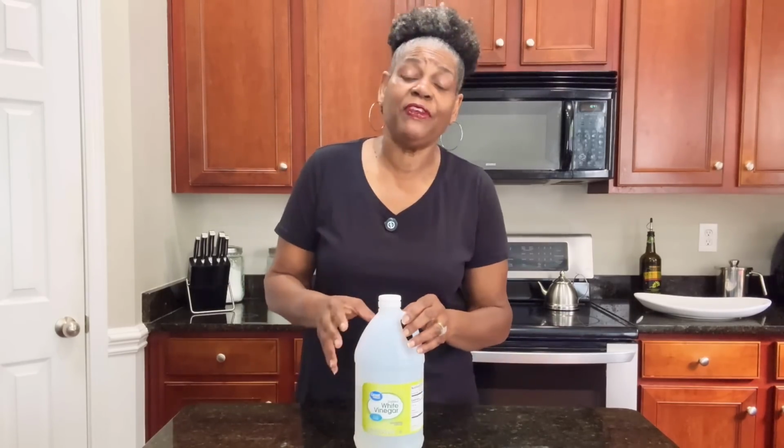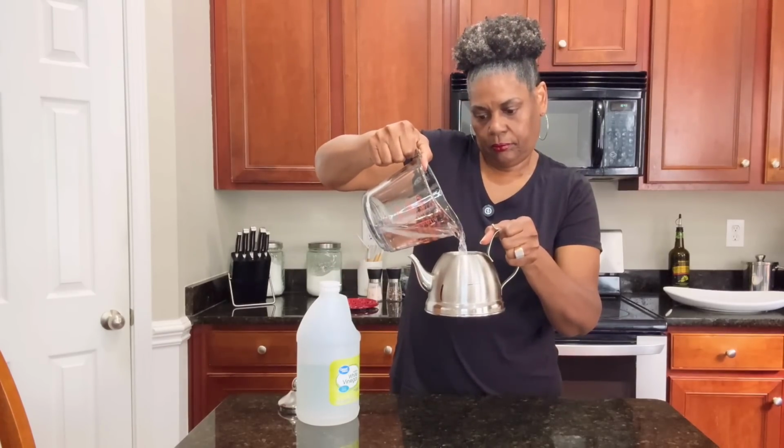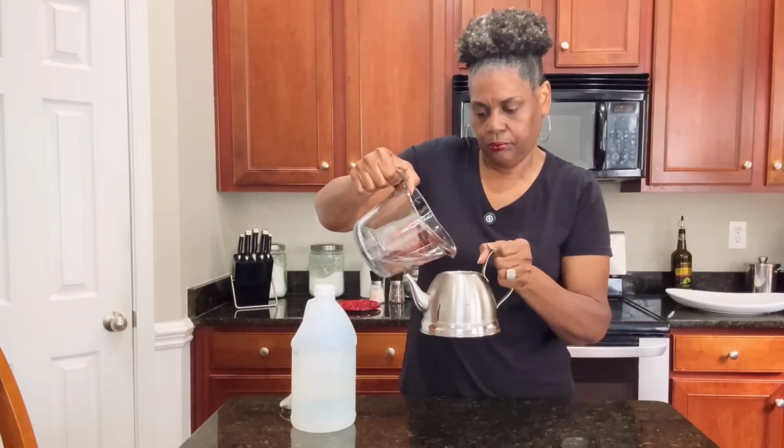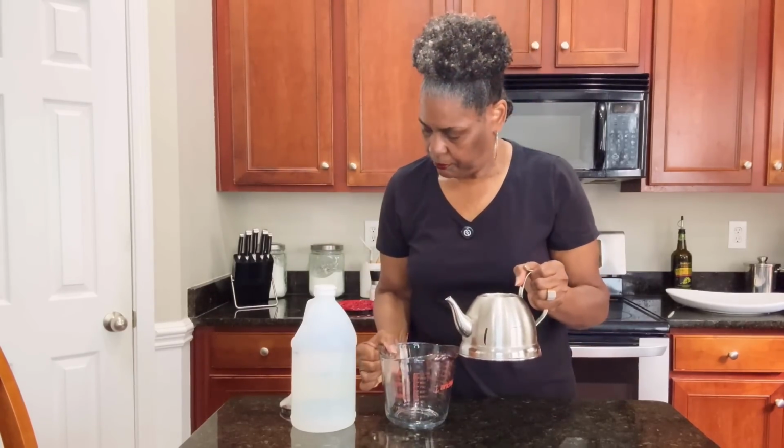Or just to descale something like your tea kettle, you can fill your tea kettle up with water and put half a cup of vinegar in it and then bring it to a boil. Once it's at a boil, just let it sit for about 15 minutes. And be sure you rinse your tea kettle really, really well.